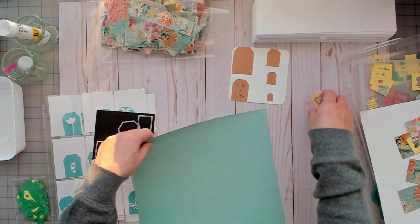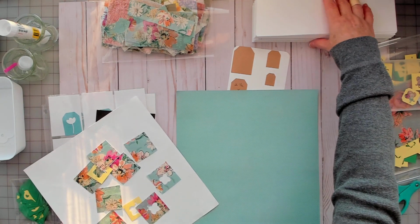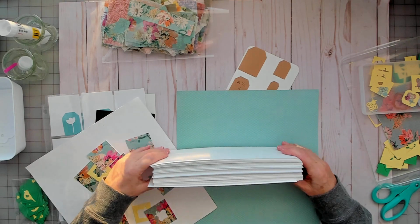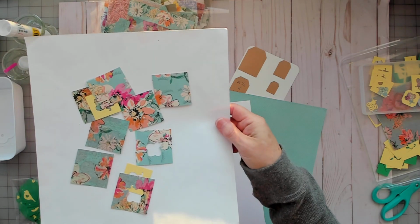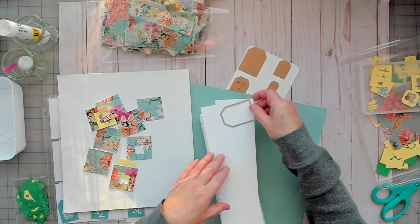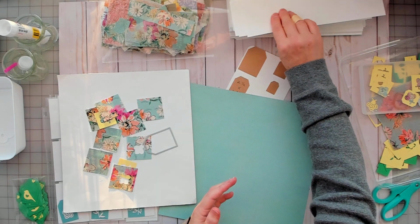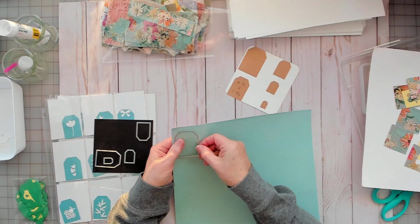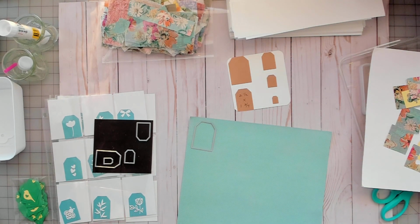So let's see. I'll have to cut some, and this is thin, so I'm going to back it. And I have a stack of cardstock scraps here. Trying to use up my scraps. And wow, that'll work so well. Okay. What I'm going to do is cut out squares. Do I have a size on this one? No. Let's get a size.